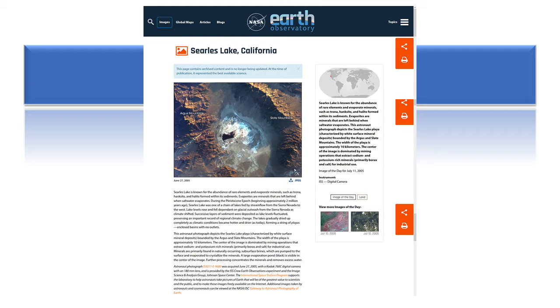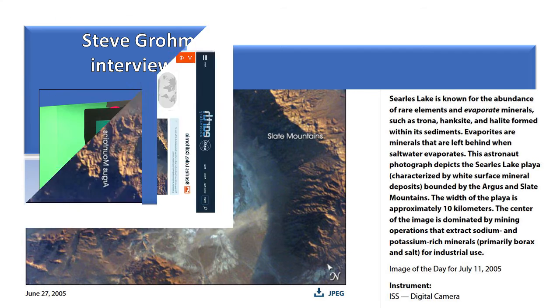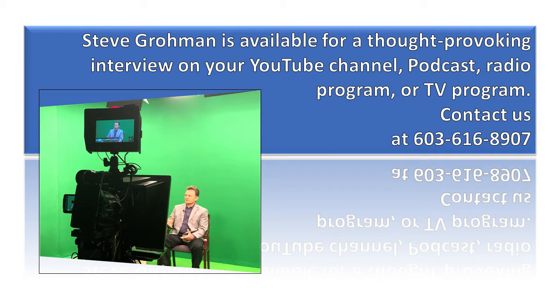This article from NASA Earth Observatory says evaporites are minerals that are left behind when salt water evaporates. Why would there be salt water there? Right. According to evolution, that makes no sense, does it? Why would there be salt water trapped between mountains in the middle of California? But when the mountains in Nevada arose, the valleys sank down, and the mineral vents, the salt vents and such would have busted open, and that's the reason they are there. And in that whole area, all around Death Valley and all around Lone Pine, there are enormous amounts of acreage, I guess we could say, of various mineral mining companies.